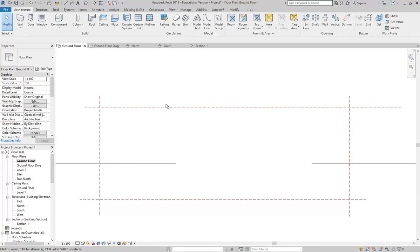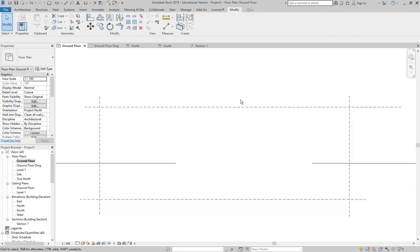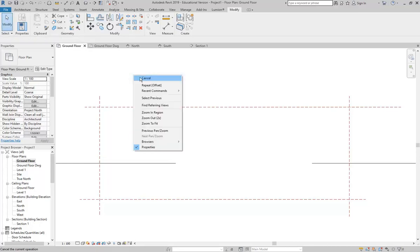Has anyone tried to offset a reference plane? Yeah, you may. At some point, you're going to try it. On the Modify tab, any of you who know AutoCAD or even, is there anything like this in SketchUp? Probably not. But offset is a great command that you have in Revit under Modify. But if you try to pick a reference plane, it won't let you. Works with everything else, but reference planes are fussy. I don't know why, but it doesn't work with them.